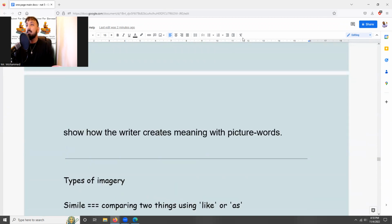Okay, give me 1 second. It's not here because it's not Nat 5 yet. All right, give me 1 second, and let me get the higher done.